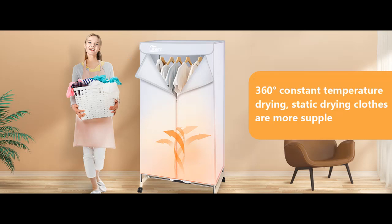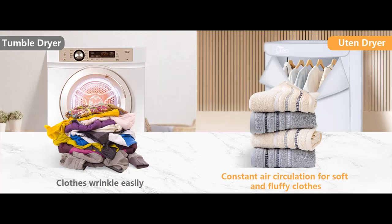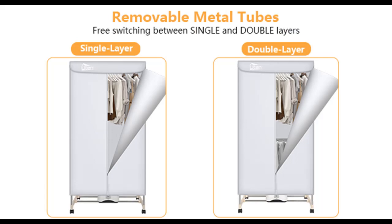Large capacity and more hygienic clothes care. The two-tier clothes dryer features a foldable design to accommodate more clothes and long jackets, pants, and other garments. The dryer can hold up to 33 pounds of laundry, suitable for home, apartment, dormitory, RV. A hanging clothes dryer is more hygienic than tumble drying, is less prone to wrinkles, and can also be used as a closet at the same time.